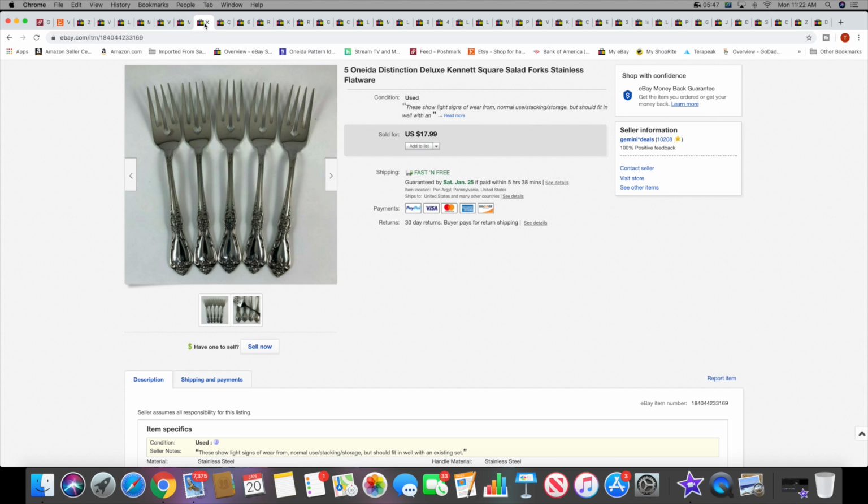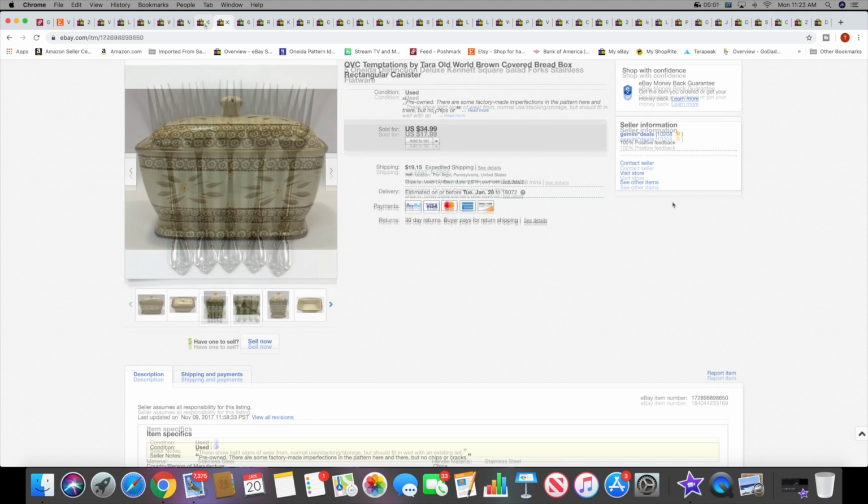All right, next I sold these 5 Oneida Distinction Deluxe Kennett Square salad forks. This pattern's been consistently selling. These sold for $17.99 with free shipping.